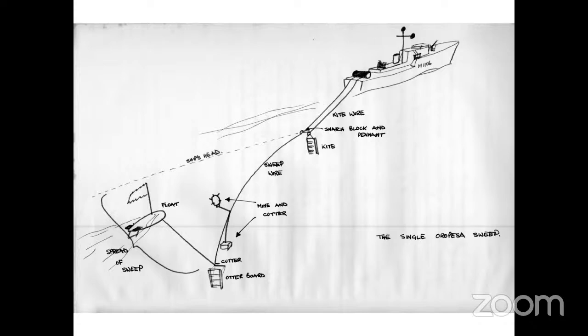Several minesweepers can work together, and you can see that the curve on the sweep wire gives the swept area. In order to sweep the area for a battleship and its task force to go through the booms, you probably need several minesweepers working together.